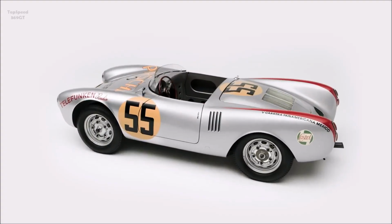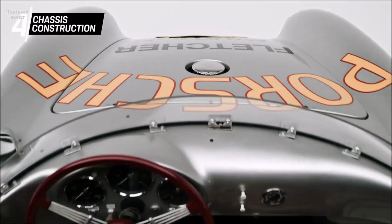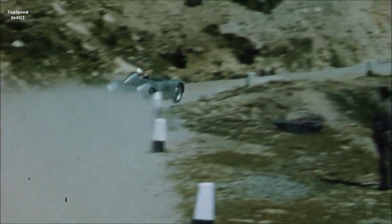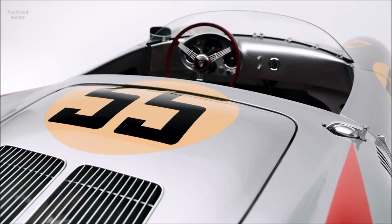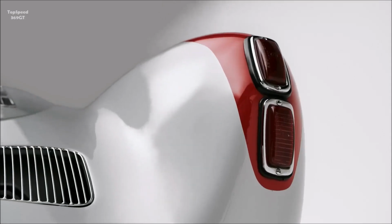Next in line is our top four, the chassis construction. The chassis construction number of this car was 550, and that's what determined the model's famous name back then. The chassis itself was optimized for racing, and you can see that. Okay, actually you can't.